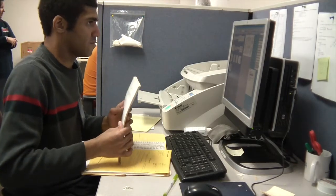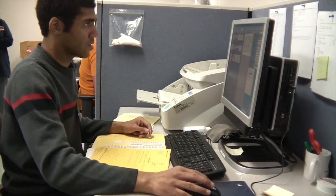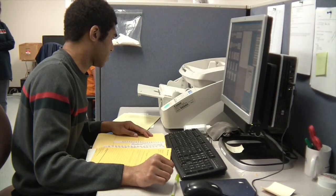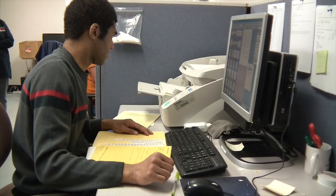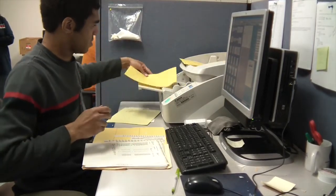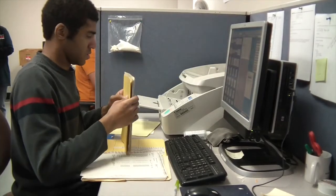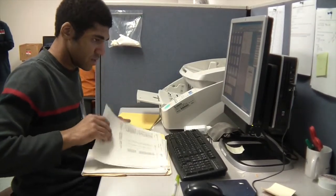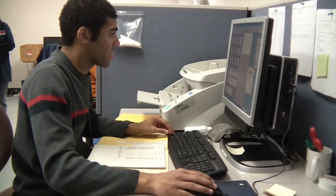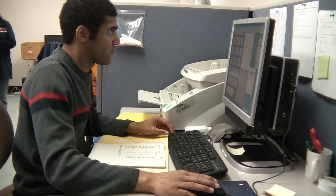Okay, here's a big stack. So how do you choose what to fill in individually and what to put in as a stack? Oh, what do you mean by stacking? It depends, because some of the papers you put in one at a time and some of them you put in like 4 or 5 at a time.